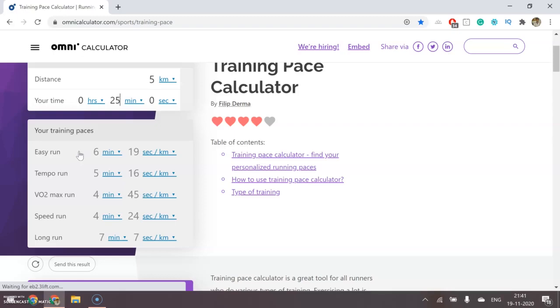So let's talk about the different kinds of paces that you have. For an easy run, which is about a 45 minute easy workout, you run at a pace of around 6:19. So you can run about plus or minus 5 seconds. So you run between 6:15 to 6:25. Tempo workouts, tempo run pace will be about 5:15.